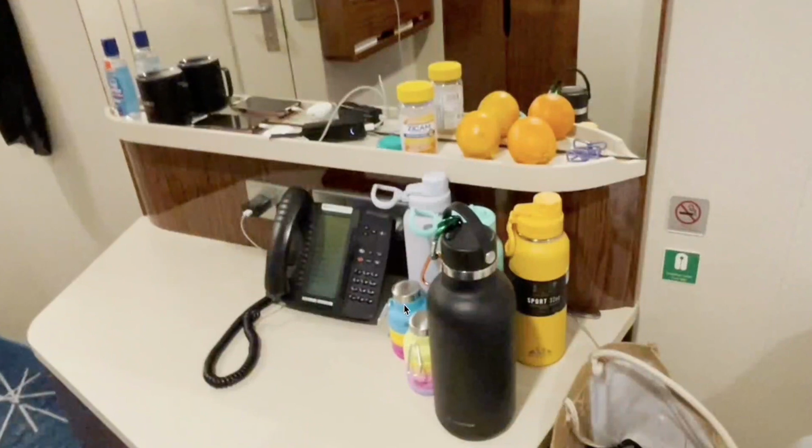Here I have some collapsible water bottles. So these are good if you don't feel like carrying something heavy, or if you're taking a big cup of water out and then when you're coming back to the boat or wherever, you can collapse it. So these are great.